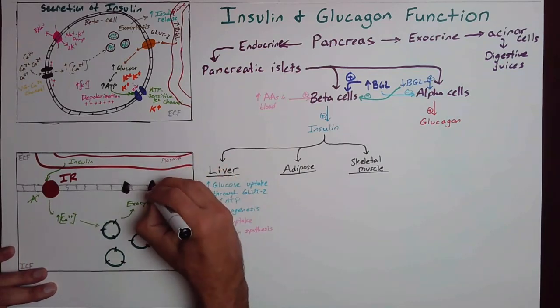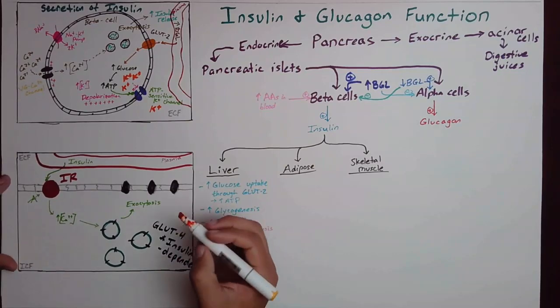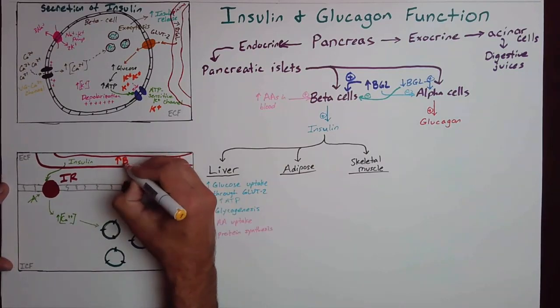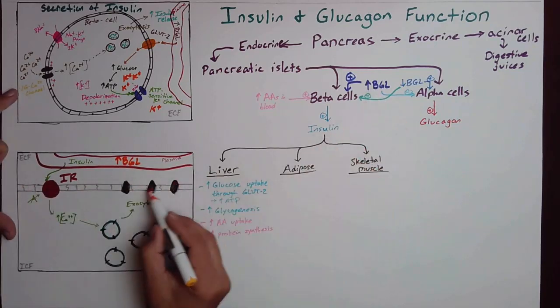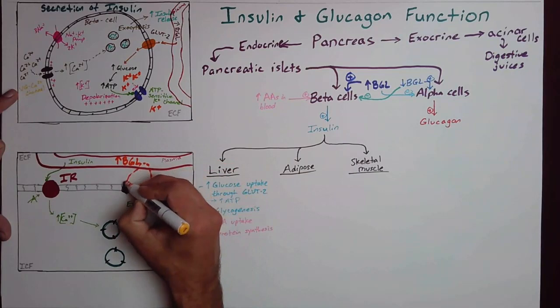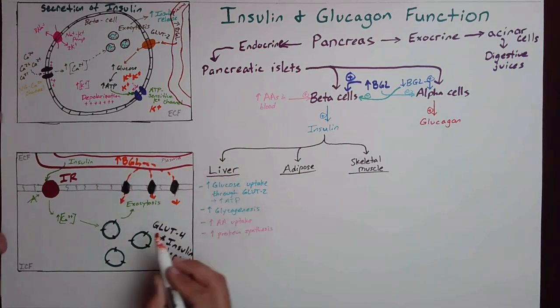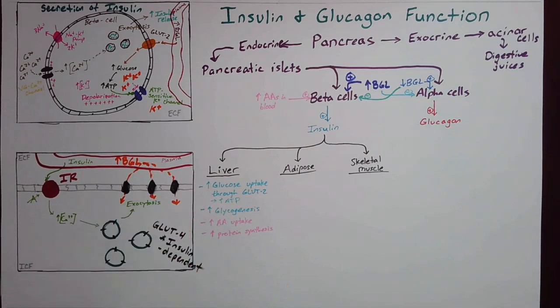Once we get exocytosis of GLUT4, now these membranes are going to be covered in GLUT4. GLUT4 is a glucose transporter that is going to allow for glucose to go from an area of high to low. Where do we have an increase in blood glucose levels? Out here, right? There was more glucose here in the blood. That was the trigger for insulin secretion. So now that GLUT4 is here, this glucose that was in the blood starts to pour into these cells. Now that GLUT4 has gone through exocytosis, that causes an upregulation of GLUT4, and glucose is now going to be able to rush from the blood into the cells. This happens in both adipose tissue and skeletal muscle.